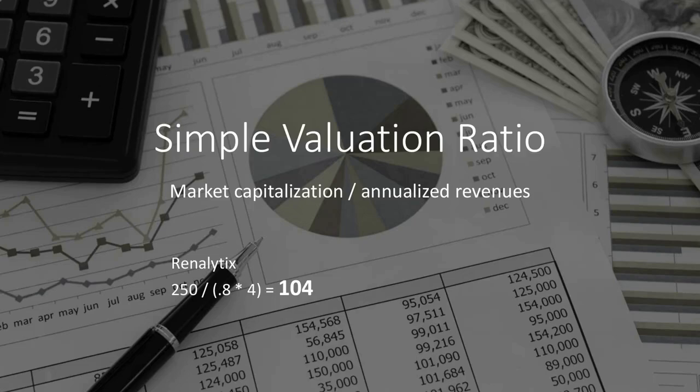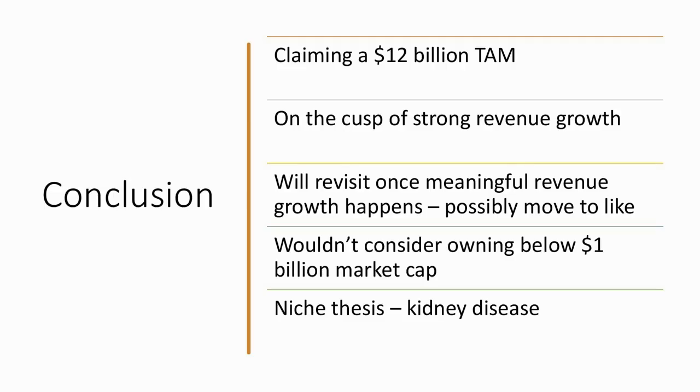So just to conclude, this company claims a $12 billion total addressable market. There's nothing like their product offering on the market right now. They appear to be on the cusp of very strong revenue growth when that approval happens, and we'll possibly revisit the firm once meaningful revenue growth happens and possibly move that back from an avoid to a like. We're more interested in having consistency in what we do than we are in speculating about what might happen to companies. Even though this looks very promising, it's still just a story, and there's still a great deal of uncertainty.